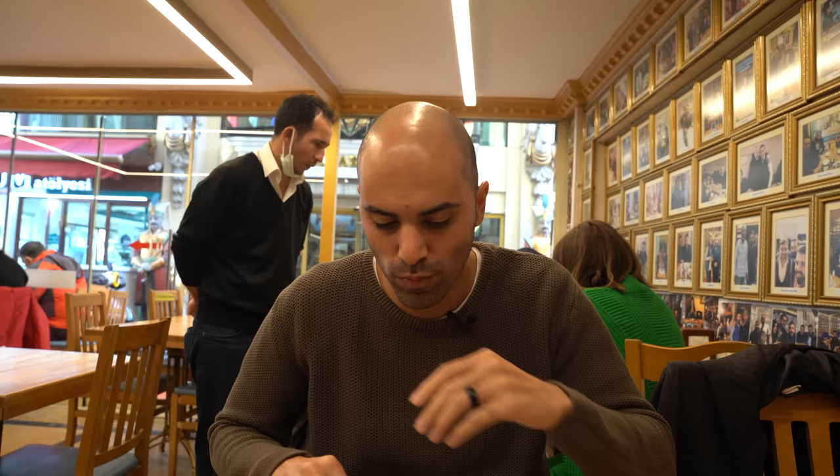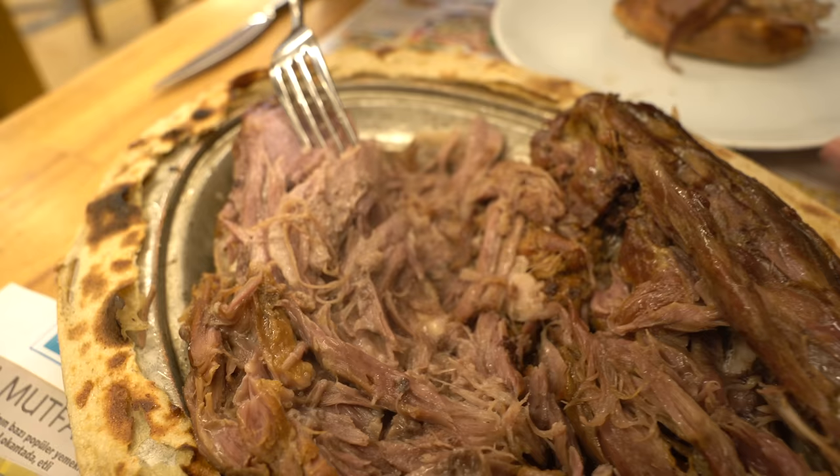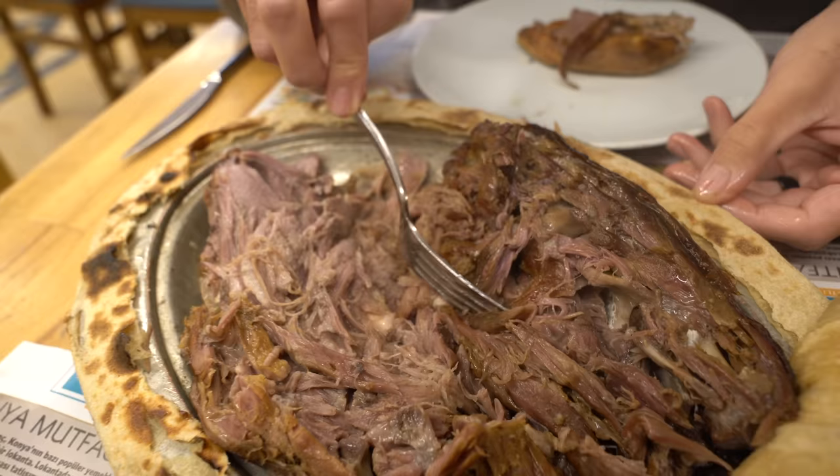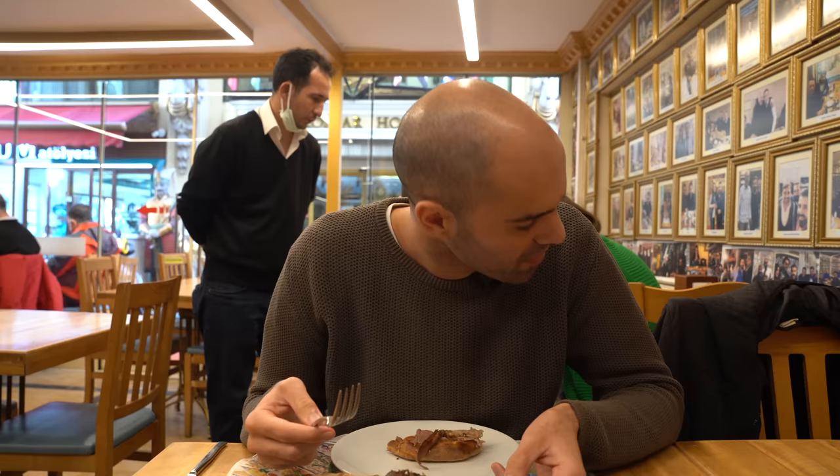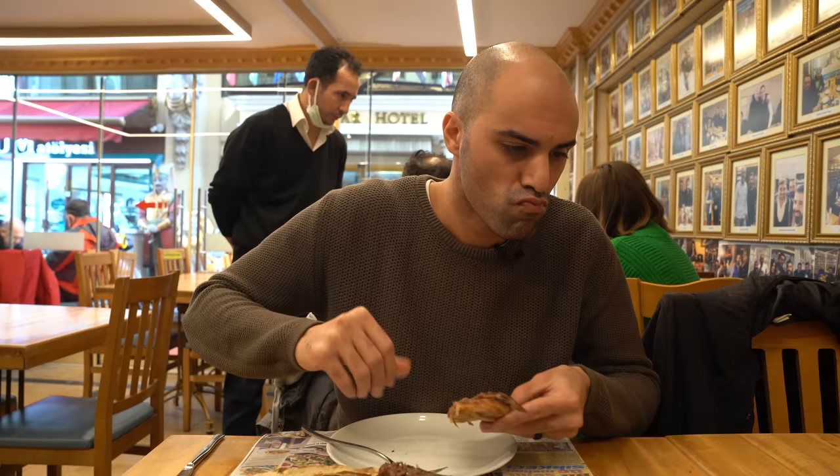Look at the meat. Look at the meat. It's falling off the bone. Look how tender. Oh. This is a dream come true. Mamma mia. I don't know what to say. This is perfect.